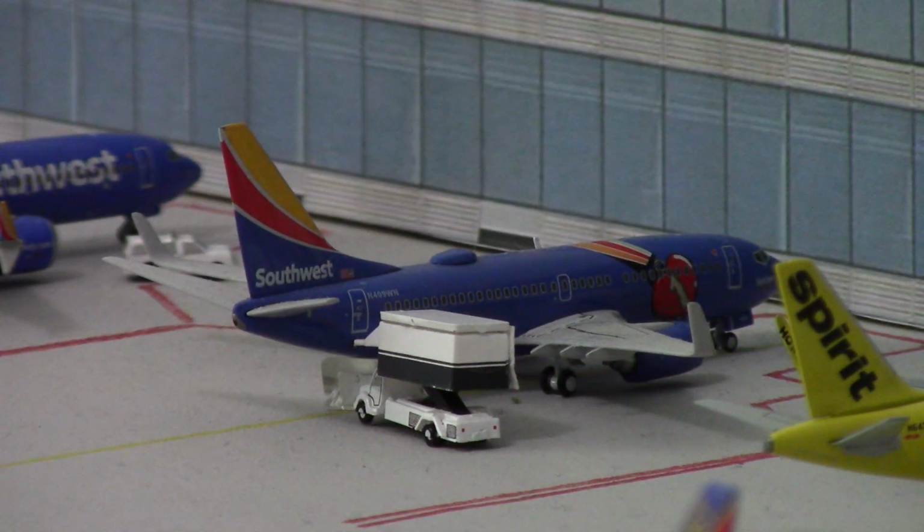Next is a Southwest 737-700. This aircraft is in the Triple Crown 1 livery. Very gorgeous model. In the back, it is getting some catering done to the aircraft. They're loading snacks and pre-packaged meals, which they don't normally do, but I'm just pretending they're doing that because of COVID. Like little snack boxes, things. And we'll be pushing back shortly for a flight out to, let's get a very good route here.